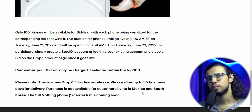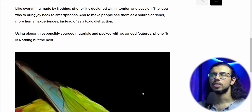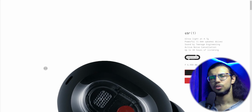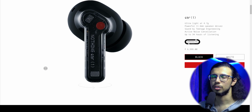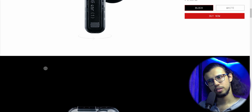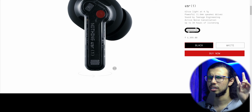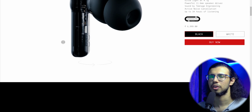I wonder what the price might be when they finally launch it as a retail version after the auction. If the Nothing Ear 1 is any indication, then this would be somewhere in the $400 to $600 margin. Don't you think? I mean, their Nothing Ear 1 was not a super cheap or super affordable product. They are still trying to market themselves as a premium company, but the company that's doing the right things. So yeah, I guess this would be around a $450 to $500 phone.